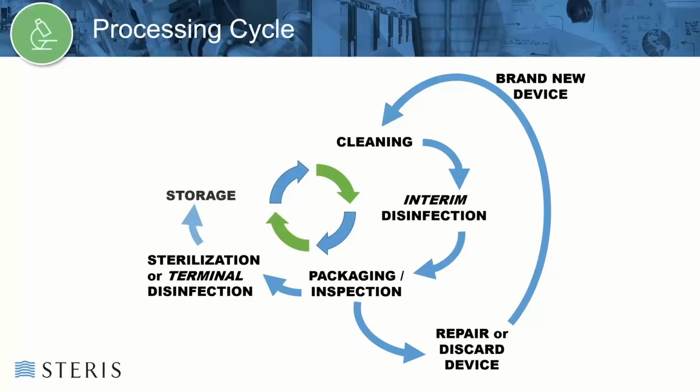After the microbicidal process is performed, they are put into storage. Devices that are sterilized typically have a sterile barrier system, so they are usually put into a larger room on wire racks with good ventilation, environmentally controlled, just a nice clean room. Items that are processed with a thermal disinfection process typically are not going to have any kind of sterile barrier system. So these will be stored in smaller, environmentally controlled cabinets to make sure that they don't get reinfected prior to patient use. So after they're stored for a period of time, they go to patient use. After the procedure is done, they re-enter the cycle again back at the cleaning phase. And then we go around this circle, and that's how a reusable device functions from beginning.